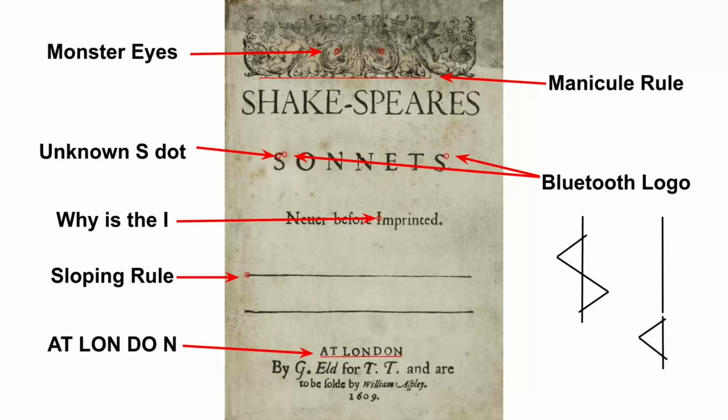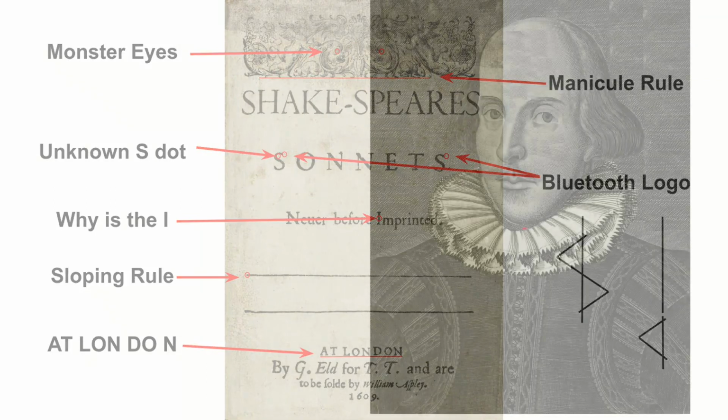And then we've got "at London". There are a number of other things, but this S, for instance, is not actually in the right position. I should have put that on. I have to try and work out why that is the case. I've now got some kind of rationale on both of these S's, because they're part of this astronomical stuff. But at London, "at" and "do" are on a different baseline to "lon" and "n", and I don't know why that's the case. But we're running out of stuff to do.